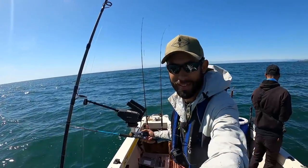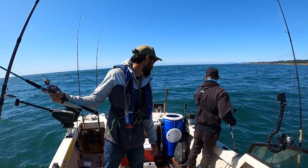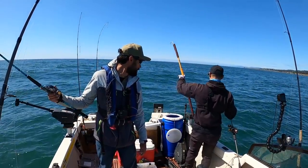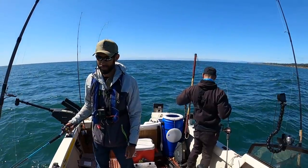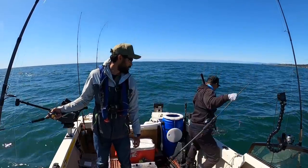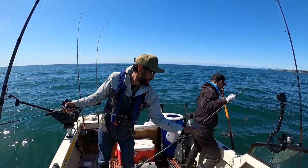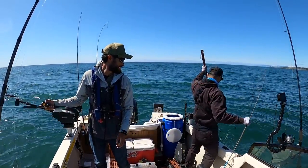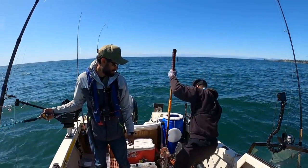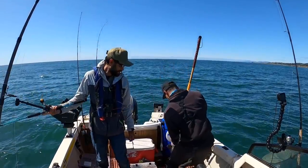Daniel on the ling with the herring. It looks like, what do you think? Yeah, I think so. Looks like it. Oh, bro. Want me to hold the rod? Yo, for sure, dude. Yeah, that's like 30. Swallowed. Nice. Woo. Nice. I knew there were fish around here. This is a ling cod. Right there. Nice ling cod.